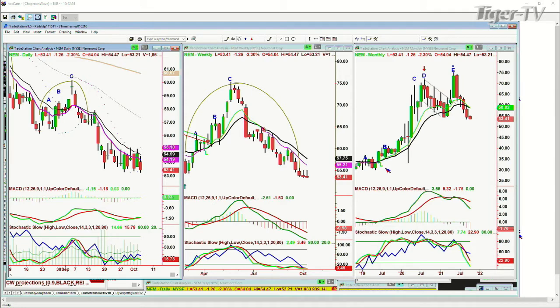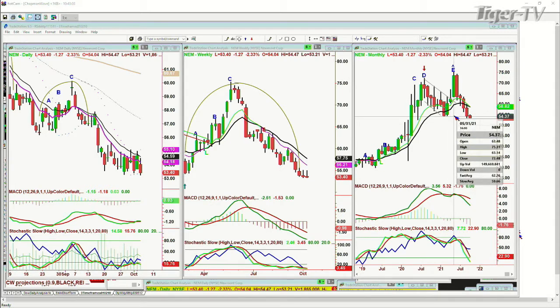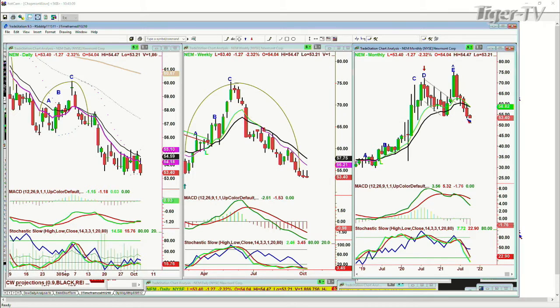Look, the monthly chart on Newmont Mining just took out, for the second month, the low after that peak D top, and that was in February of this year. It went to 54.18 before it had that big spike, a rogue wave spike to the upside in May to 75.31. And now it's gone even lower. So I try to separate your ideas from the technical veracity that you're looking at right now. And all I'm saying is we're making lower lows and lower highs.